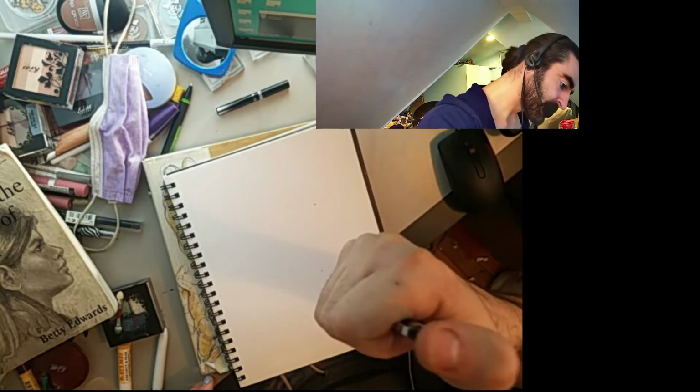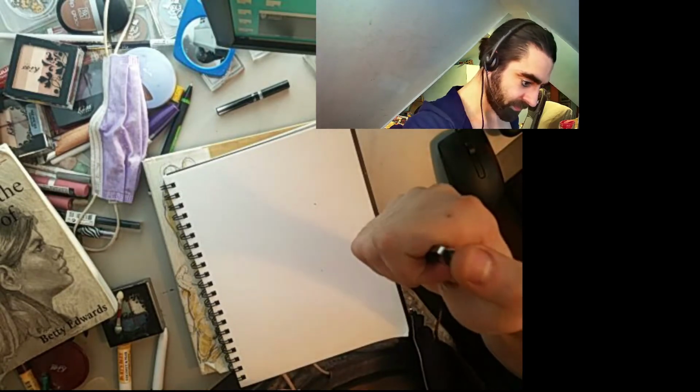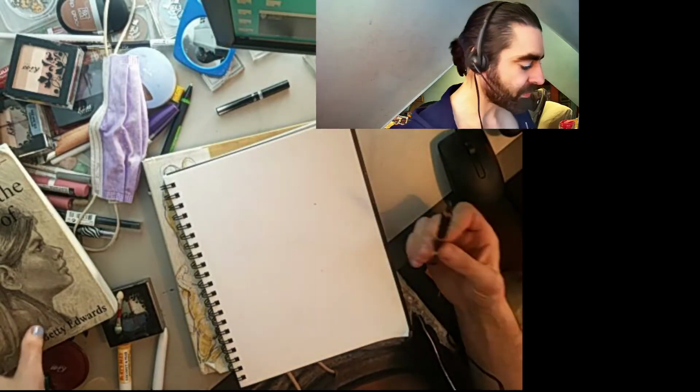Something's wrong with my pencil. It's not putting lead out anymore. Oop, there we go. Come on, come on, come on. I just refilled it before class.